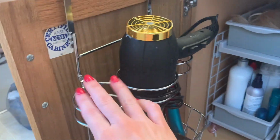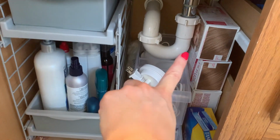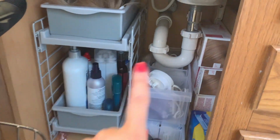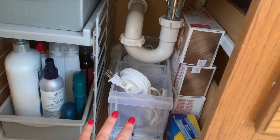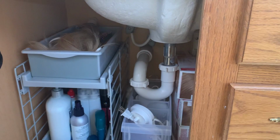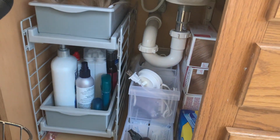Also, I will link this. It's just from Amazon, but I did want to give a little update on this because I forgot to mention it. I used to have my hair color behind this, but I had to push this back to fit this. So I just put it to the side, and I am loving this. This is working very well for me. So just an update that I really love this system.